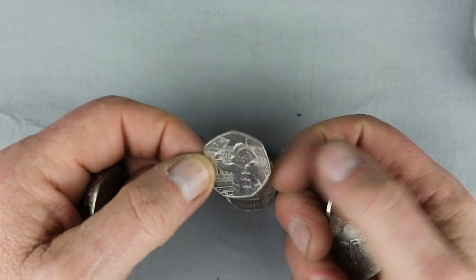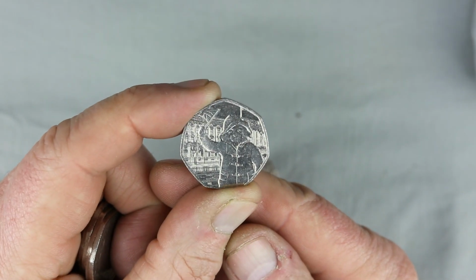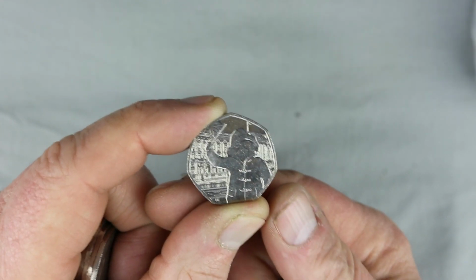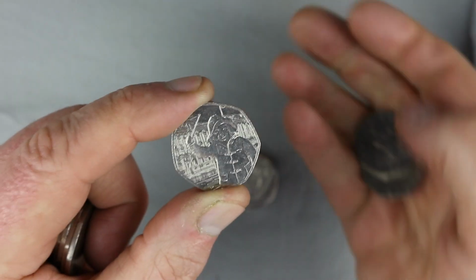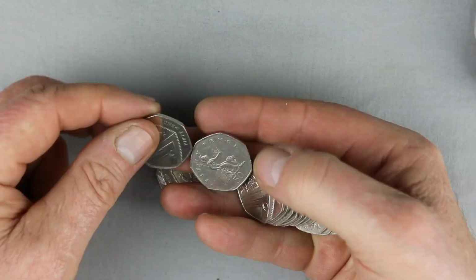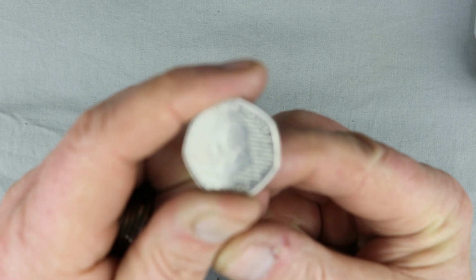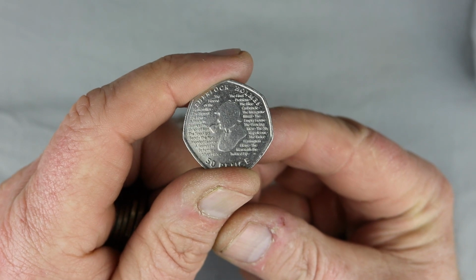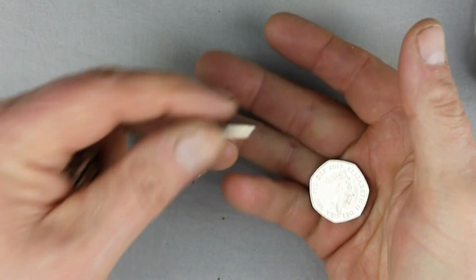And a Paddington at the Palace. Yeah, because this is a 2018 coin. Just over 5 million of these. 5.9 actually, so just under 6 million. And Mr. Sherlock Holmes. Nice coin. But over 8.5 million of them out there.